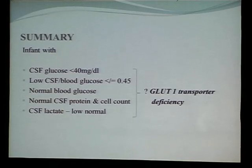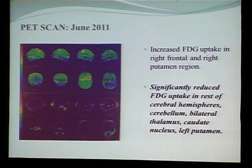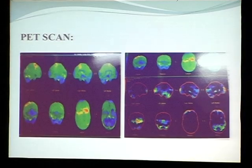So here we have an infant with low CSF sugars documented twice, with a CSF to blood glucose ratio of less than 0.4, normal sugar with a normal CSF protein and cell count once, and a CSF lactate in the low normal range. We proceeded with the PET scan. The PET scan showed significantly reduced uptake in almost the entire cerebral hemisphere and cerebellum, sparing the right frontal and the right putamen region. We were still not sure, but the radiologist said this could be GLUT1 deficiency.